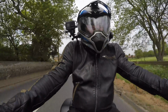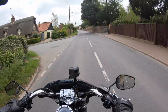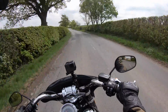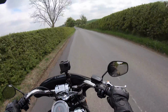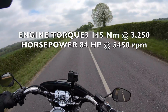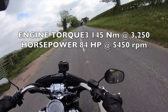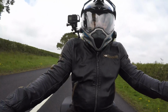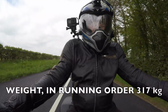Heading out onto some nice B roads where we can fully exercise the Sport Glide. Narrow out the speed limit. See what this bike can do. Considering this is a standard bike, standard exhaust, 107, 90 horsepower, can't remember the torque, I'll put it on the screen. In fact, I'll put all the figures on the screen. Oh, it's quite good in the corners. Yeah, I'll put the figures on the screen. Its weight, its torque and horsepower.